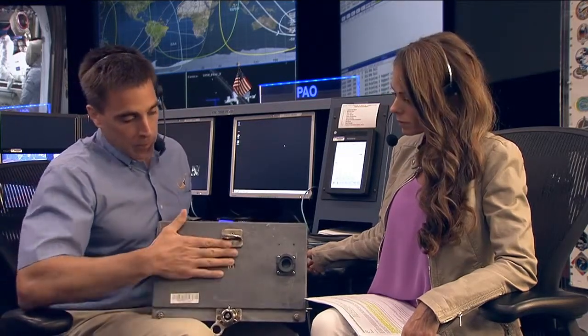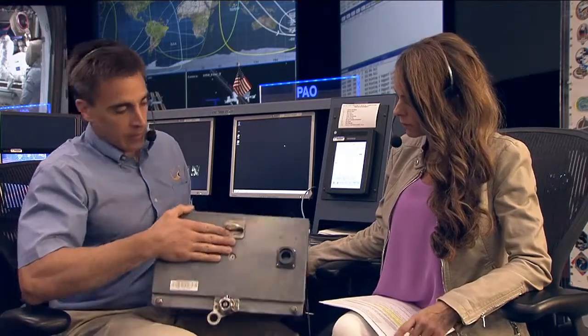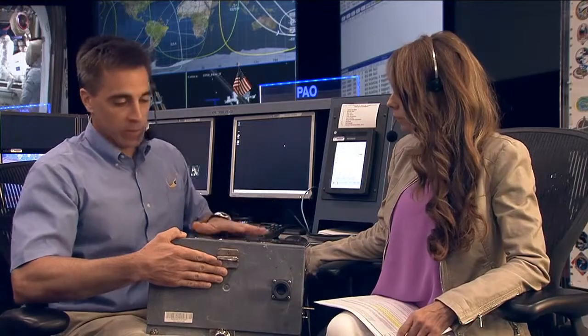It's older, though, and so they need to do some work on the inside to update it and make sure that it's got the right software, and the ground teams are doing all that procedure right now. Once they do that, and they're ready to go outside next week, this is what the box looks like. And basically there are computer cards, just like in your home computer, inside this big metal box.